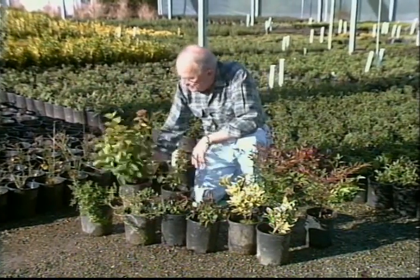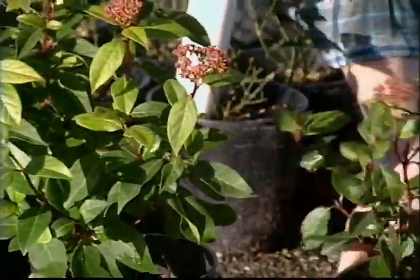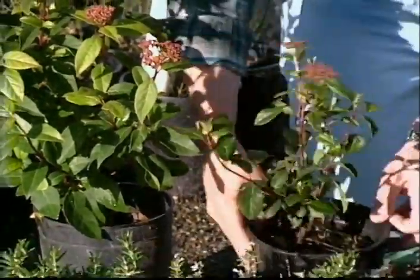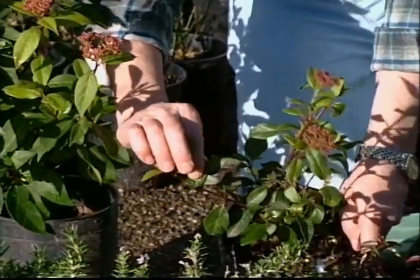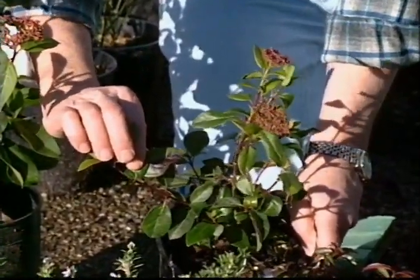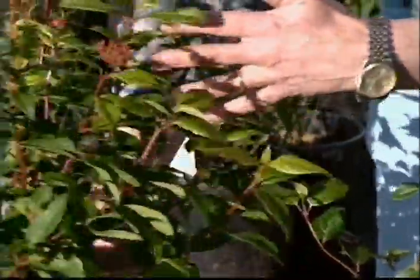Okay, let's go back into here then. Look at here, same price. Beautiful plant like this, and same price, this one here. Notice one other thing too. See the foliage on this? This one's been burned by frost or sun or something else, whereas this one's relatively clean from any damage at all.